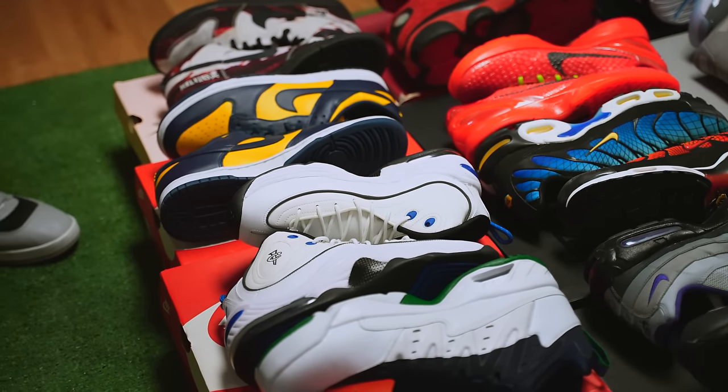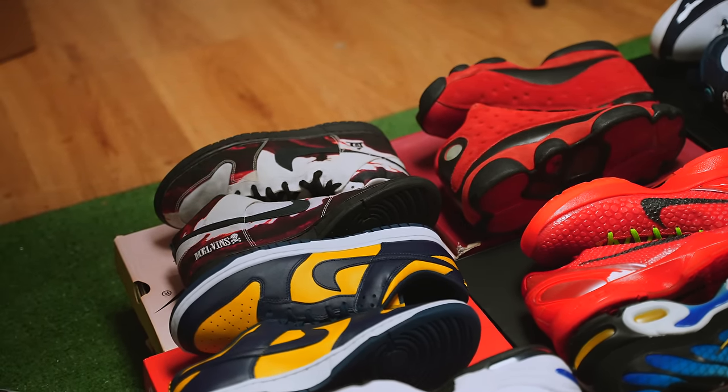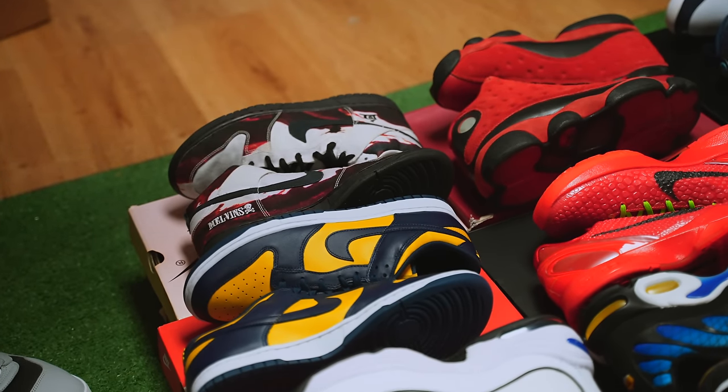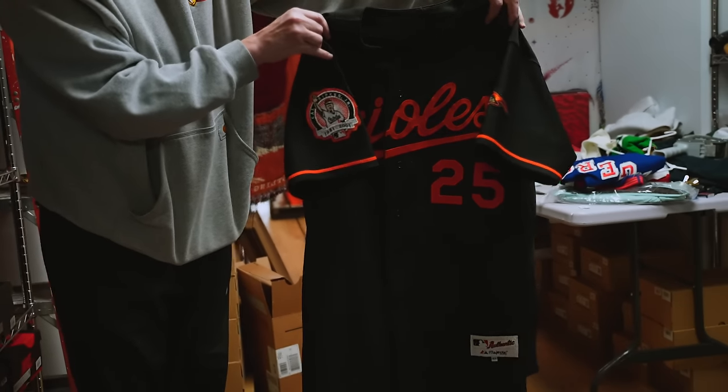Penny 2s, Melvins, don't see those too often. Those bring back a lot of memories. I feel like a lot of older kids had those when I had no money and no means to get any sneakers like that. We got this crazy Orioles authentic Gibbons jersey with the two patches.